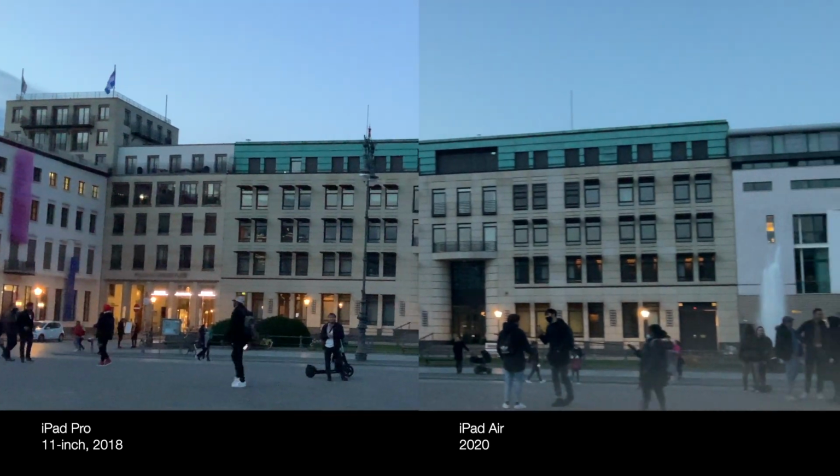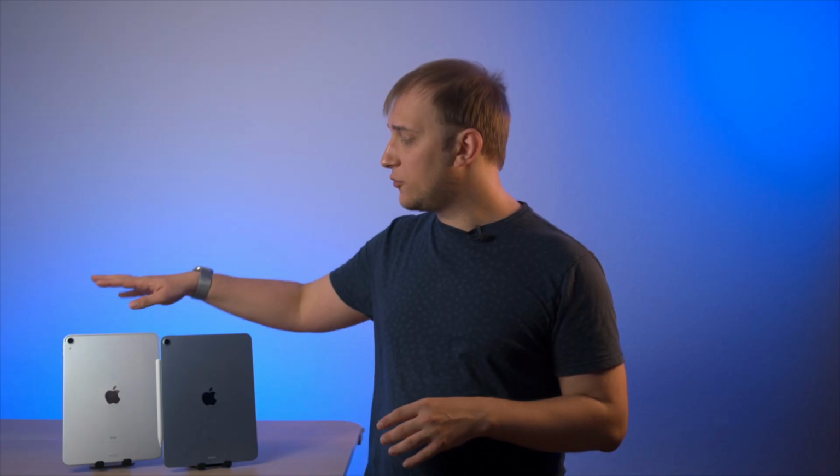Speaking of the sound recording, the Pro model can record stereo, and overall I enjoyed the quality of the Pro model more because it actually sounds more volumetric, well, because it's stereo obviously. Both of them are good enough, but none of them cancels the noise that good, so here's an example.